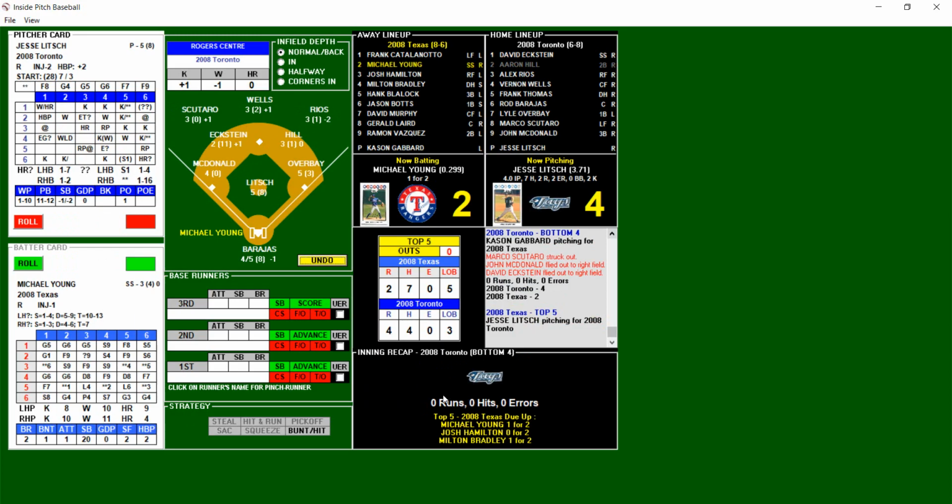So no runs, no hits, and no errors as the Rangers retire the Blue Jays in order. It's 3 up, 3 down. We go after 4. It's Blue Jays 4, Rangers 2. We go to the top of the 5th. It's going to be Michael Young, Josh Hamilton, and Milton Bradley due up for the Rangers. Michael Young is 1 for 2, and here's the pitch.